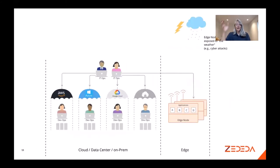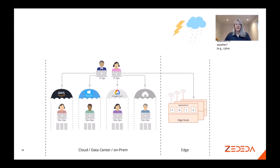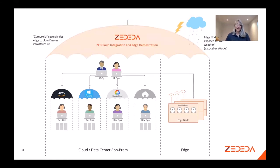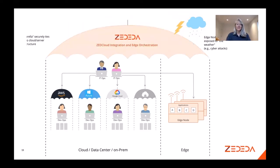The way I look at it, edge software today gets exposed to the weather of cyber attacks, because it's out there, in a different space. If you put the ZEDEDA umbrella, the Zumbrella, over it, then your IT people on top pull all of that edge software into the developer operations centers. That makes it much easier.